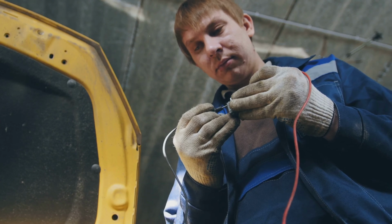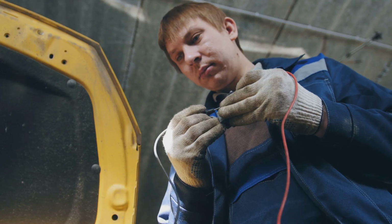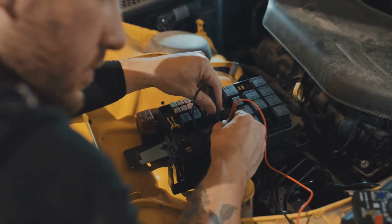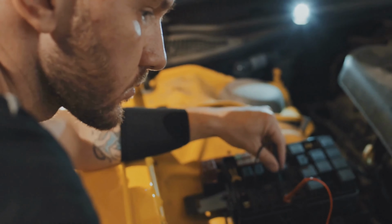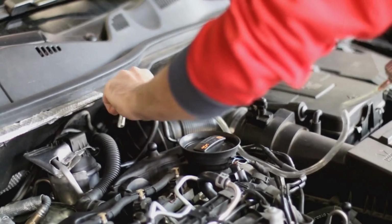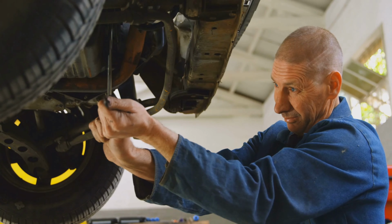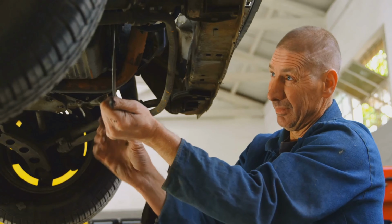Fourth, electrical issues. In vehicles with electronically controlled heater control valves, electrical problems such as a faulty actuator, wiring issues, or a blown fuse can prevent the valve from operating correctly. Fifth, vacuum system failure. In older vehicles, the heater core valve may be operated by a vacuum system. A leak in the vacuum lines or a failure in the system can render the valve inoperable.